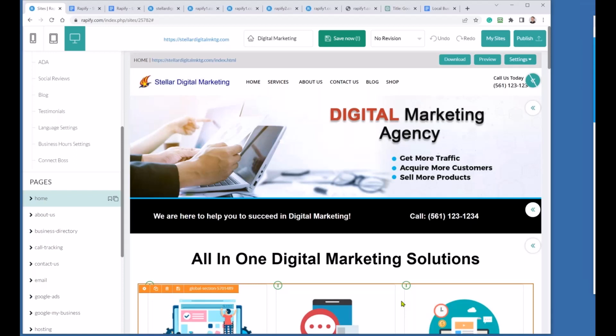Any question about Rapify landing pages or websites? So we have many, many websites. We used to have 250 websites, now we have 500 or 750 websites, because most of the websites have an additional homepage. It completely changes the website, with a slider or a box or a static image. So it all depends on your preference.